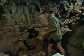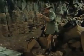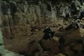Just leave that there to dry for a bit. While that's happening, I'll have a look around the place here. Bit of an explore.